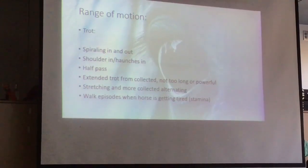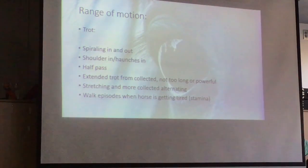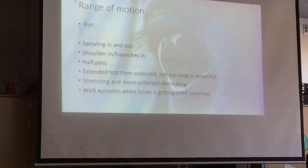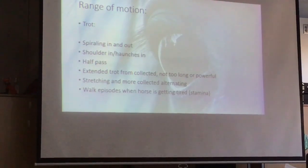That's a much more functional exercise than letting him fall completely on the forehand with a long neck and rising trot. And when you feel that the horse is getting tired, getting a bit slower, you go a little bit to walk.